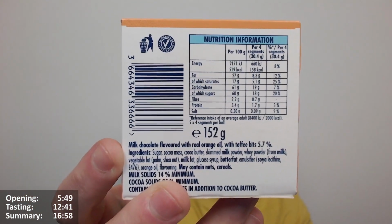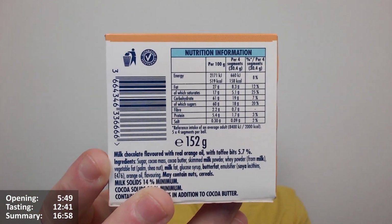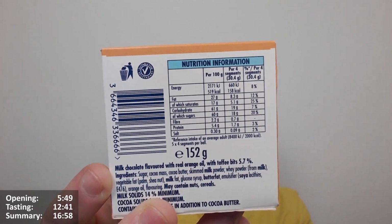So it's interesting that the weight of this one, I think the regular chocolate orange actually is, yeah, I'm sure it's 157, I think it is. Might have to double check that. So it actually feels like it's a bit lighter. Let's have a look. Yeah, I've just had a look online. So the regular Terry's chocolate orange is 157 grams, and this one's only 152.